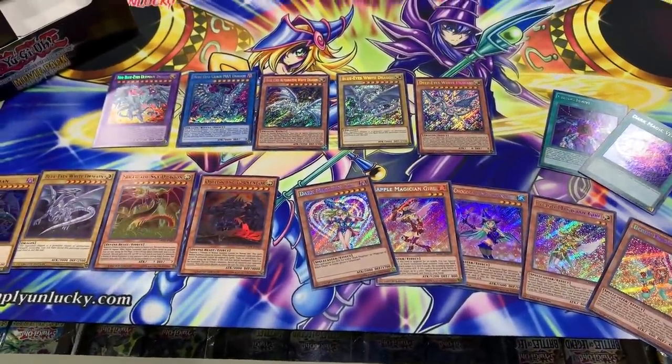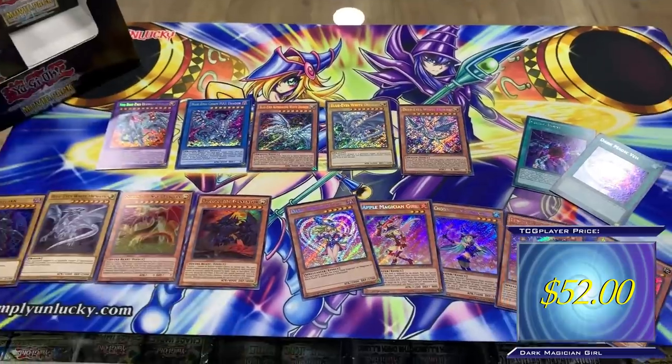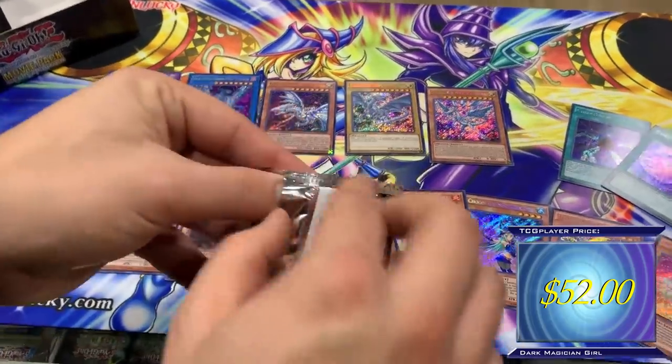All right, you guys, next mini box here. This is 10 mini boxes inside, so now we're probably gonna speed up the opening quite a little bit here. Now that we've seen the promo cards, we've seen most of these cards, let's see what we get.